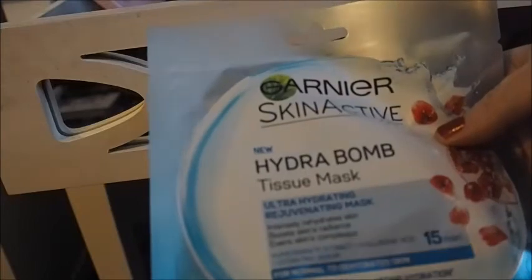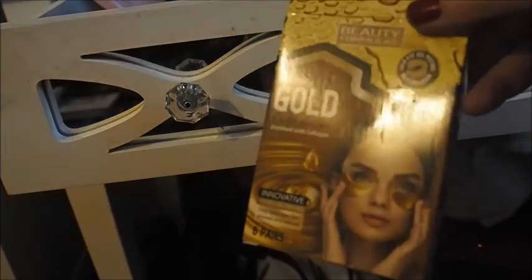And then I've got a lot of Garnier Skin Active Hydra Bombs. That one's an ultra hydrating soothing mask, which I've got two of, and then this one is an ultra hydrating rejuvenating mask. So I need to get using these masks because they're just stuck in the drawer. But that is everything, and also these little eye gel patches I do want to try out, so I will let you know what they're like.